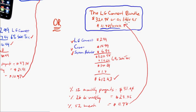So again, you can advertise a bundle for $320.98 or as little as $11.78 a week. And again, the end goal, the end result is to engage the customer, get the customer to ask you questions. We want to finance equipment whenever we can. We want to enable those customers that would normally be unable to purchase certain equipment. We want to allow them through Progressive's no credit check finance. We want them to be able to purchase that equipment and then also have a payment that is manageable.